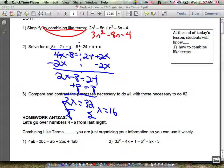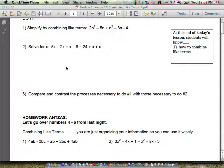And that's really the answer to number 3 about compare and contrast. What do those words compare and contrast mean? The same and different? That's right. What is the same about them? We've combined like terms. What's different? Danger, danger, danger. When there's an equal sign in the middle, you can't put the x's on the right with the x's on the left. You got to do the ones on the left only, the ones on the right only, and then go to opposite side, opposite operation. Okay?